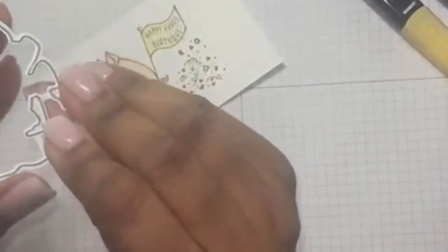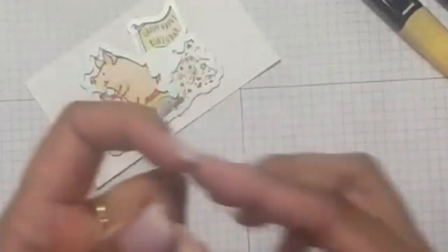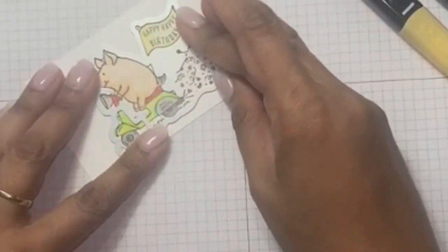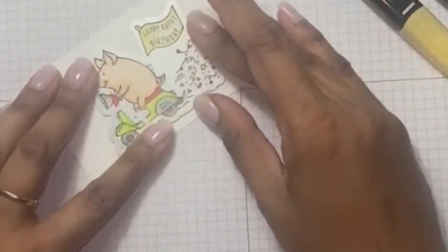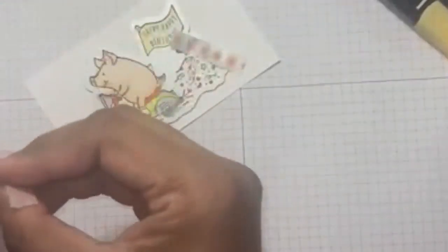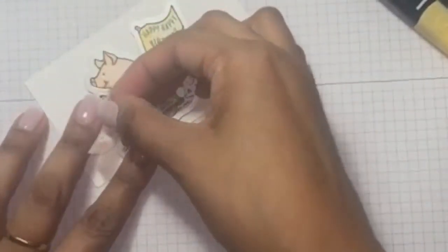All good. Now we've got this is the die that comes in the Playful Piggy. They're called Playful Piggy dies. So that's the coordinating dies, and that's the one that's limited edition. So there's 6 different dies that are available for this time, so until the 30th of September. So I'm just adding some washi. And I've got my mini die cutting machine.